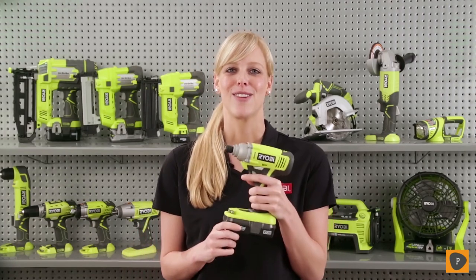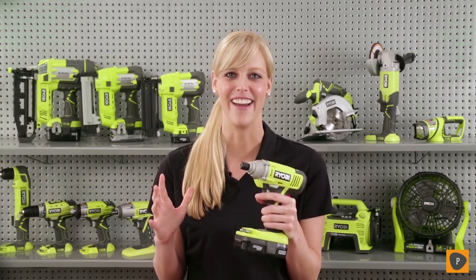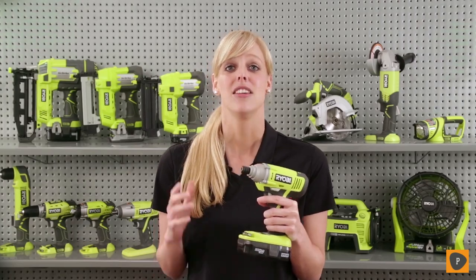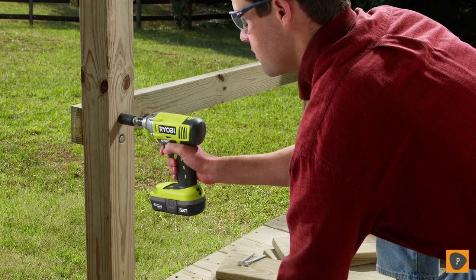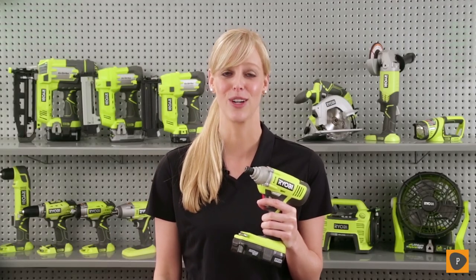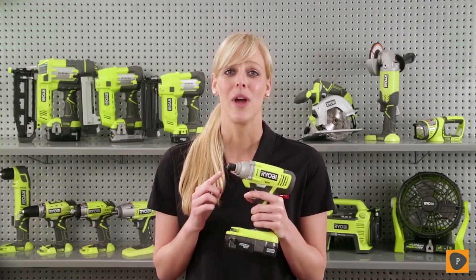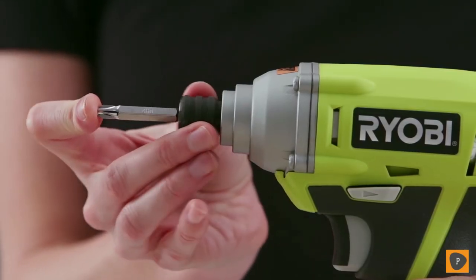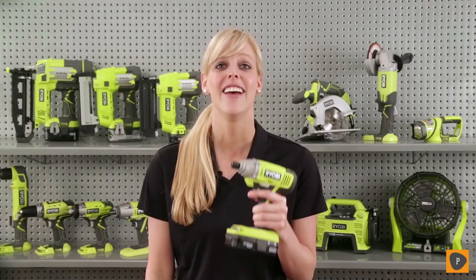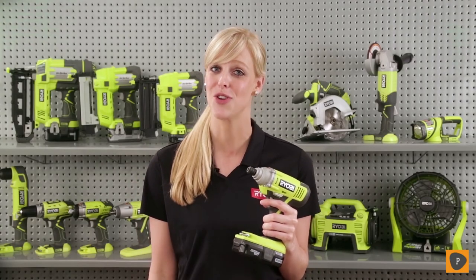The 18-volt impact driver is the fastest growing cordless tool category, and once you give it a try, you'll understand why. This tool drives long, large fasteners, including lag screws, more efficiently than a drill driver, and delivers 1,500 inch-pounds of torque for the most demanding applications. The quarter-inch quick connect coupler allows for quick and easy bit changes as you're working. This is the tool you want if you're building a deck or working on a project that requires driving many screws.